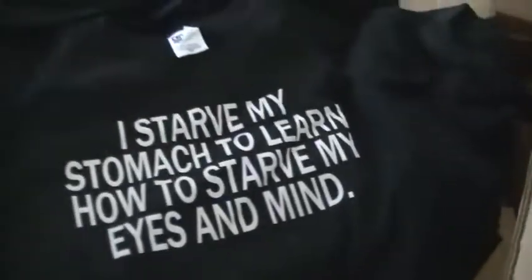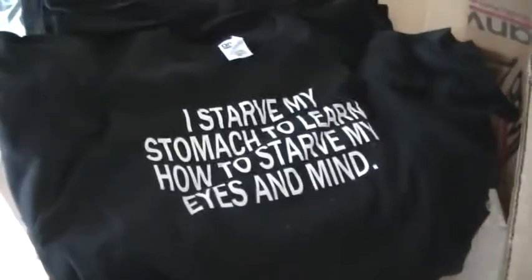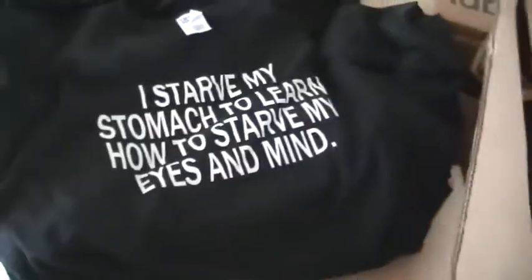I starve my stomach to learn how to starve my eyes and mind. If you guys don't understand that, think about starving your stomach and then think about starving your eyes and mind. Obviously, we burn for lust. I'm sure all you guys have checked out a woman in the past years or yesterday or about 2 seconds ago. Maybe not 2 seconds ago, maybe like 12 minutes ago. But if you're trying to fight lust, you want to bounce your eyes, you want to get away from that stuff. So I'm just trying to learn how to starve my eyes and mind and get away from that impurity.